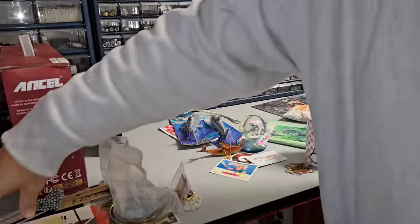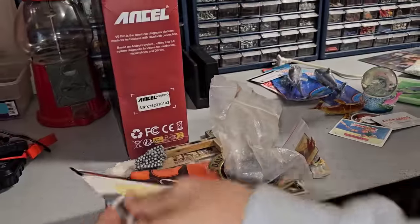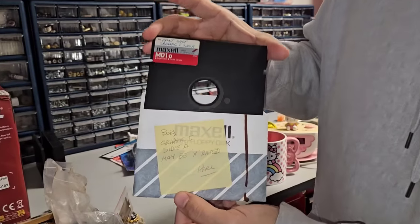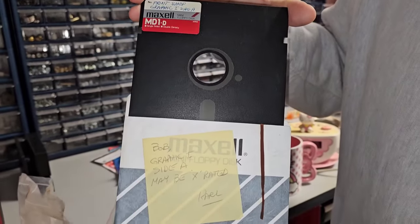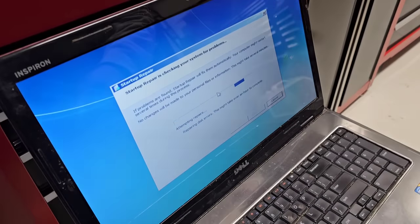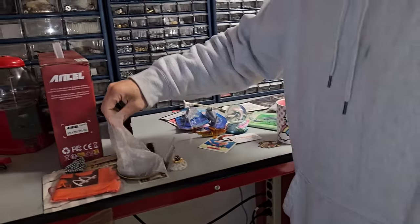All right, some really cool stuff here now. There's a net spend card. All right, check this out. When's the last time you've seen a floppy disk? It's been a while. It's been 20 years or more. Graphic 1, side A, maybe X-rated. How do we even test it to see? I don't know. Let's check our laptops again. Okay. This one is still repairing right now. Attempting repairs. Okay, and this one, we're locked out for the time being.